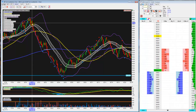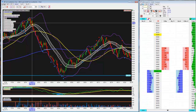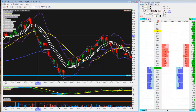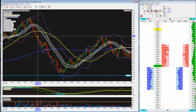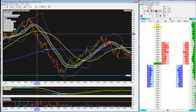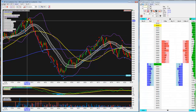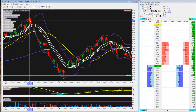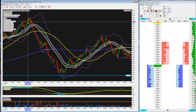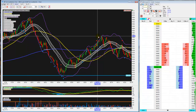Original entry point right in here, about 63. 51 would have been +12. The only way I would have been able to stay in that one would have been +10 and only take out a -8 on that first trade. That kind of screwed the pooch when I was in on 2 and had -16. There's not much I can do about that.